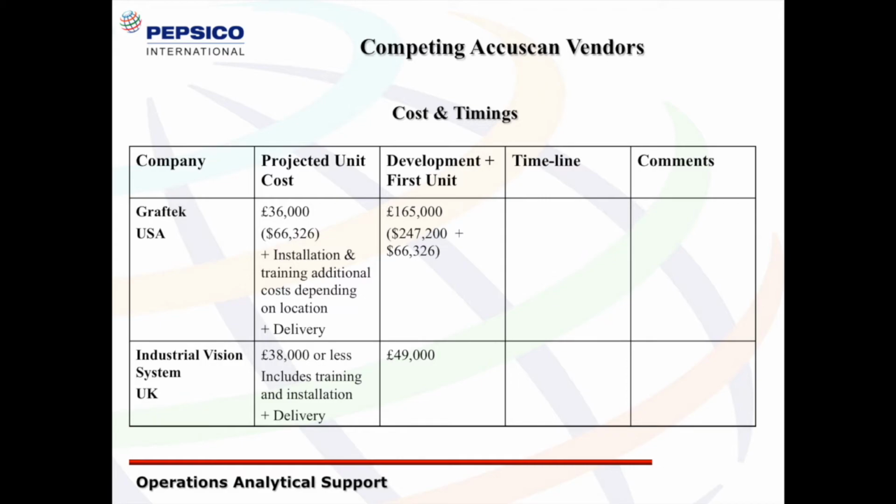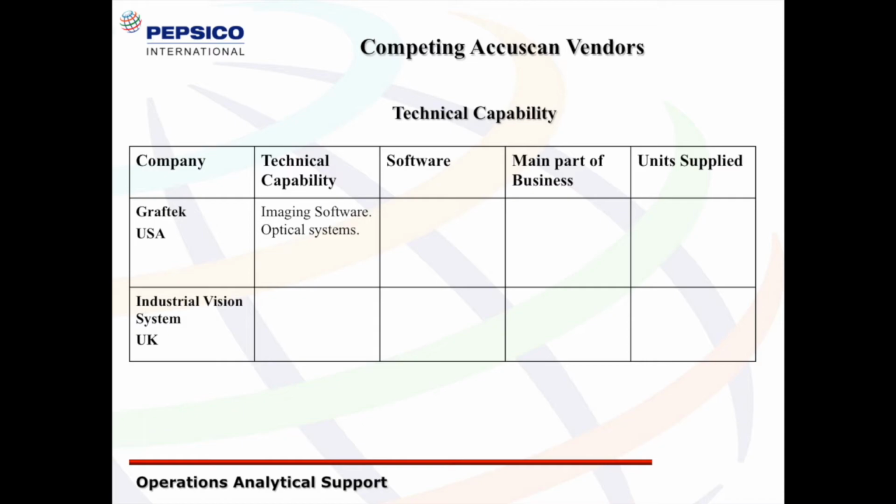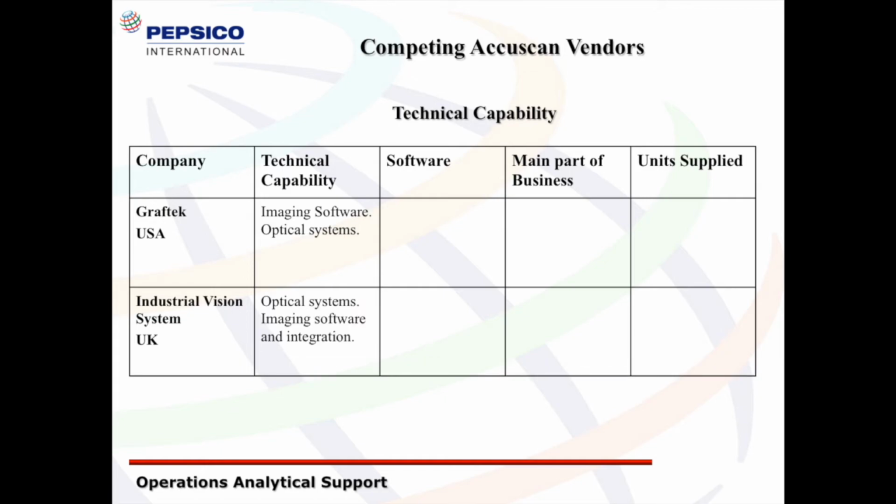The timelines for delivery was when the big differences between the two really started to show, and these could really hurt PepsiCo. GrafTech needed twice as long to develop the system as IVS, but at this point in the process both were equally convinced that they could deliver. When we considered technical capability, it was clear that GrafTech were specialists on both hardware and software, but primarily focused on helping customers with selection, not integration and building of new systems.